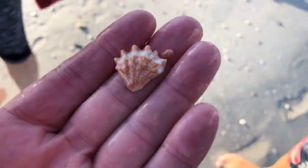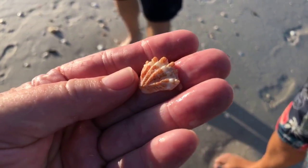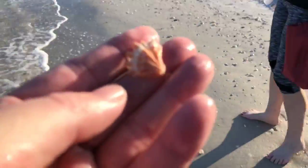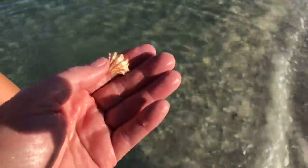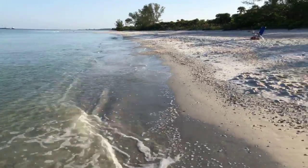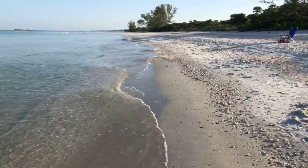Wow, that's pretty. I've never seen one like that before. Oh, yeah. See how it looks like a little cat's paw? Oh, I love those. I've been finding them all year. Nice. Are you a cat lover? Yes, I am. Cat lovers love these shells. Look at the color on this one, Linda. Oh, wow. That stripe across the top. Isn't that neat? I've never seen one like that. There's a ton of stuff out here. You can walk by it 20 times and not see that shell.